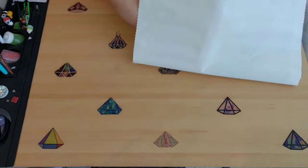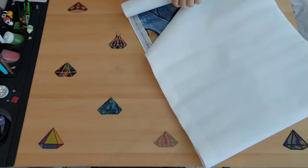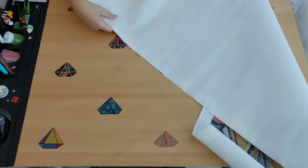And it does! Yay! I'm excited. Okay. That just makes my day right there. I'm gonna roll it up. Turn it over, which I'm sure you guys already saw some of the colors, which pretty much tells you what it is, but that's okay.